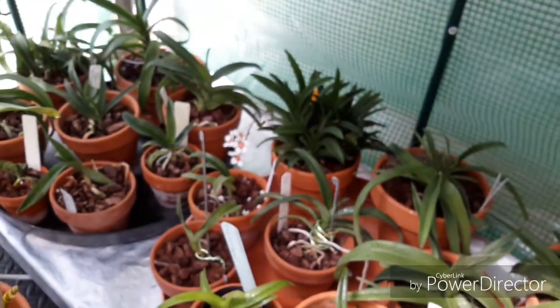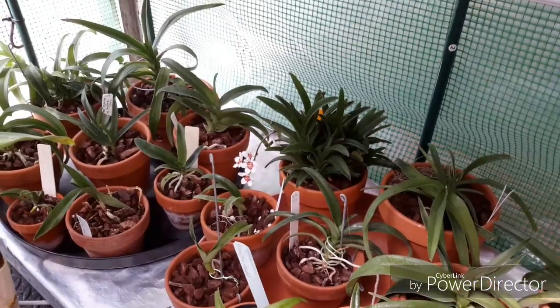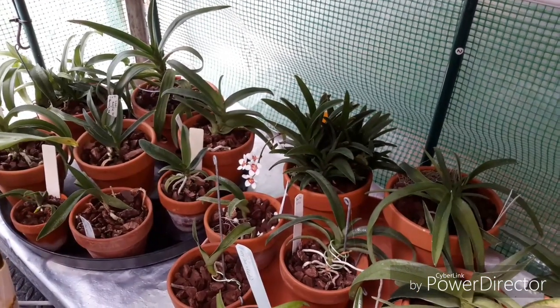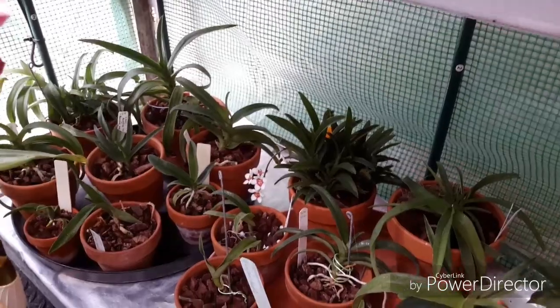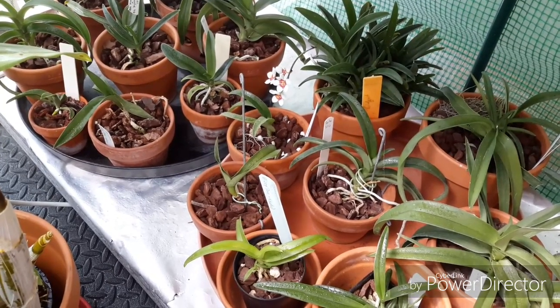And while we're in this vicinity, you'll see down there, there's a sarcochilus that's in flower. So that's good. I'll just check to see which one that is. So that one's called Bridget.